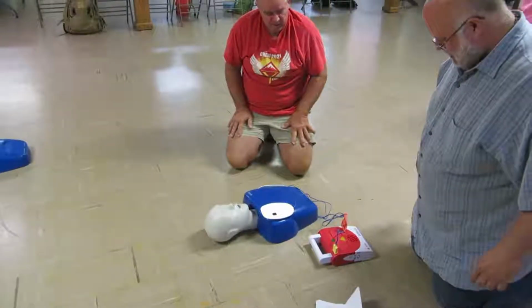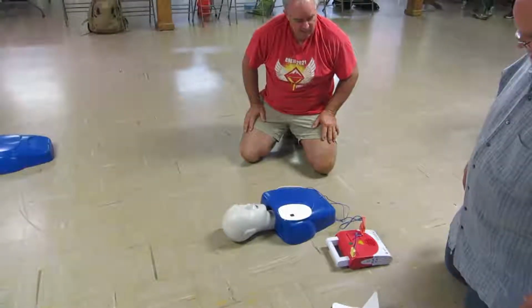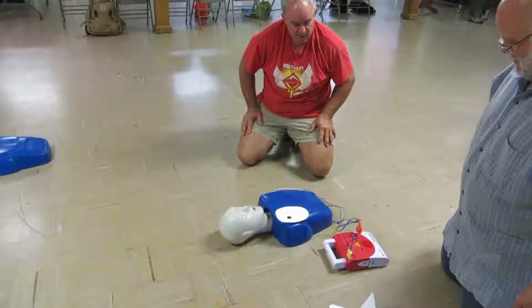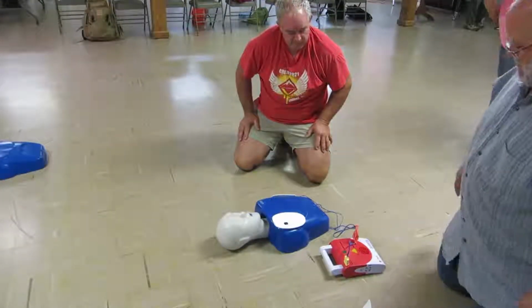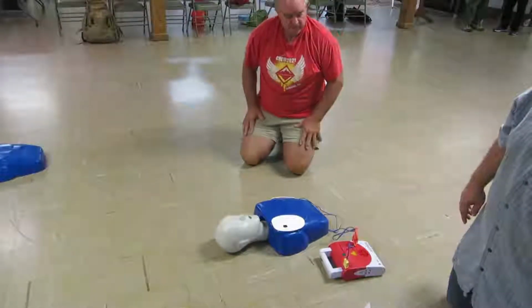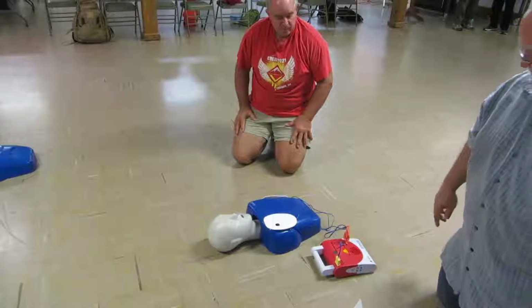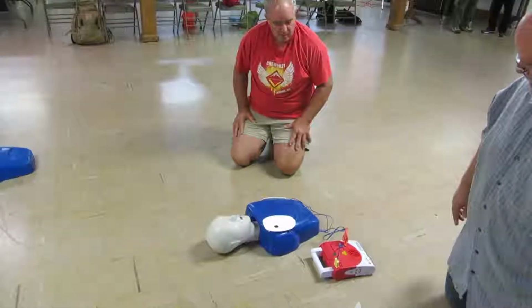Analyzing rhythm. Everyone stand clear. Stand clear. Shock advised. Charging. Everyone stand clear. Push the shock button. Shock delivered. Begin 5 cycles of CPR.